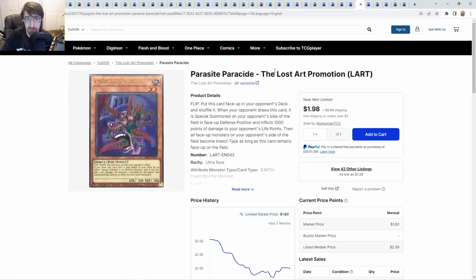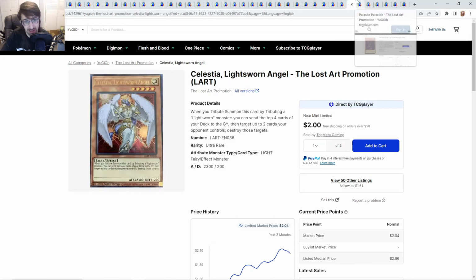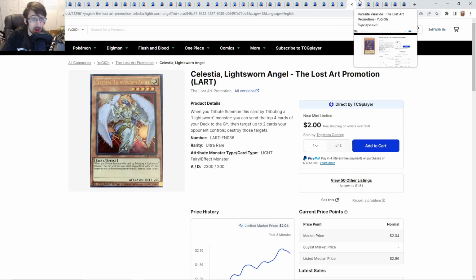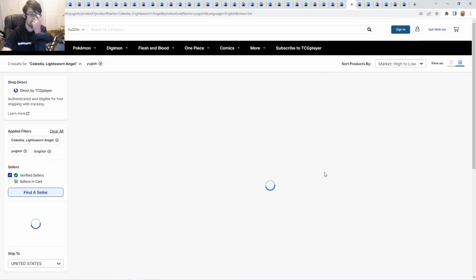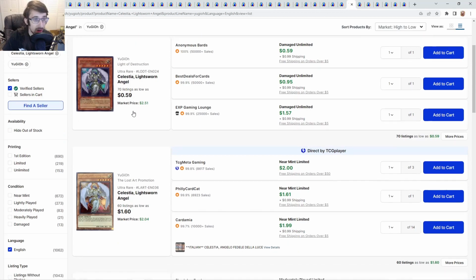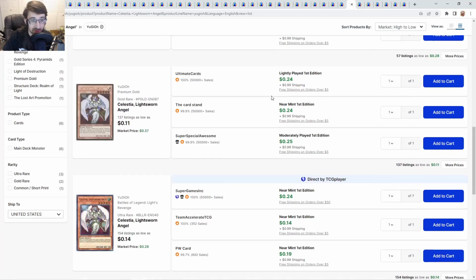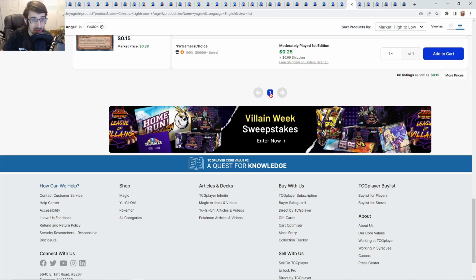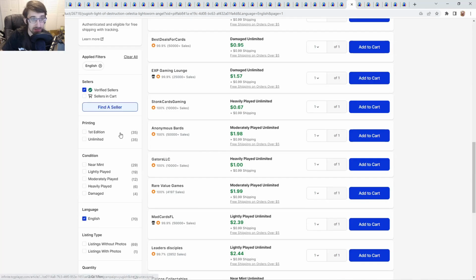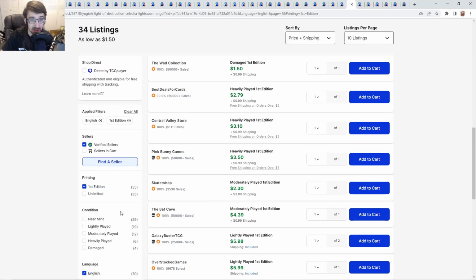$2 here, actually. It will go up, like how Lumina did. Especially if Lumina gets bought up, people are going to look at Celestia as well. I really like how the Ulti looks, actually. In fact, I just want to look at the Ulti because I feel like it. Oh yeah, it's an original Ultra, too. I completely forgot about this. It's got Ultra there. I want to look at what the original Ultras are for first editions.